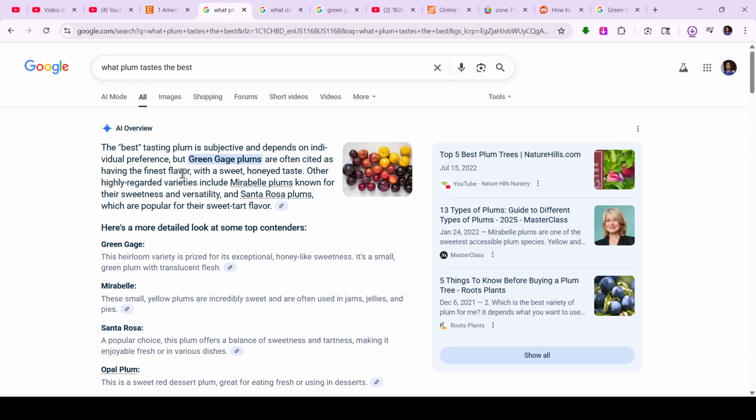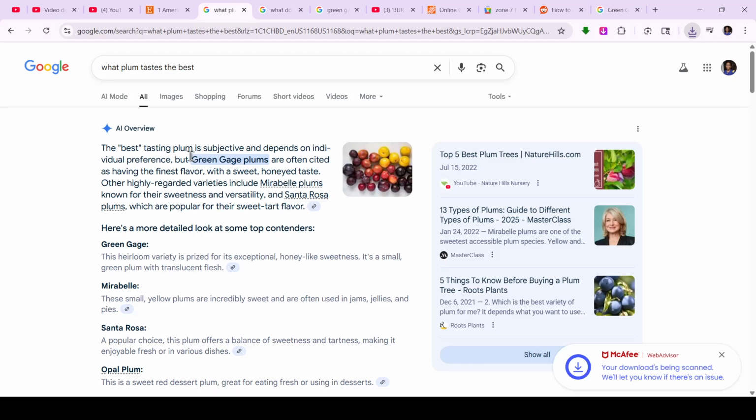I googled what plum tastes the best. The best tasting plum is subjective, of course, and depends on individual preference. But green gauge plums are often cited as having the finest flavor, with a sweet honey taste, or other highly regarded varieties such as Mirabelle plums, known for their sweetness and versatility, and Santa Rosa plums, which are popular for their sweet tart flavors. The American plum I ordered earlier said sweet flesh and tart skin, and it doesn't sound like there's any tartness to this one.